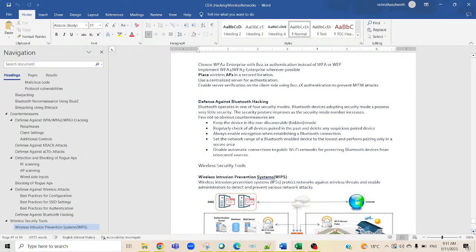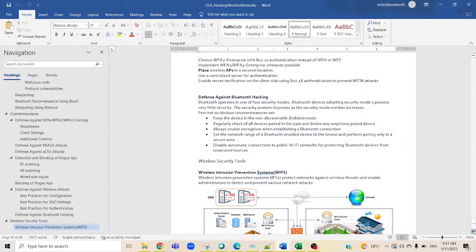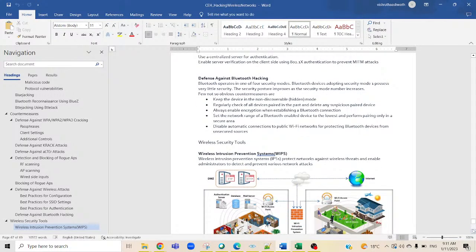Defense against Bluetooth hacking. Bluetooth operates in one of four security modes. Bluetooth devices adopting security mode 1 possess very little security. The security posture improves as the security mode number increases. Some of the countermeasures: keep the device in non-discoverable or hidden mode. Regularly check all devices paired in the past and delete any suspicious paired device. Always enable encryption when establishing a Bluetooth connection. Set the network range of a Bluetooth-enabled device to the lowest and perform pairing only in a secured area. Disable automatic connections to public Wi-Fi networks to protect Bluetooth devices from unsecured sources.